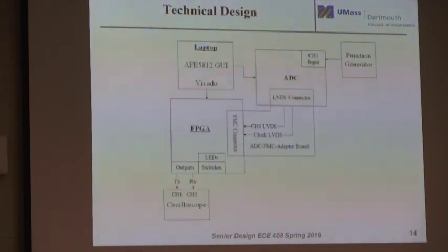The technical design consists of the test setup, the software, and the hardware. So the test setup allowed the ADC inputs and FPGA generated signals to be viewed through an oscilloscope and monitor the transmit and receive modes via the LEDs.